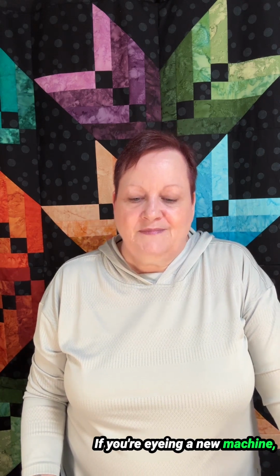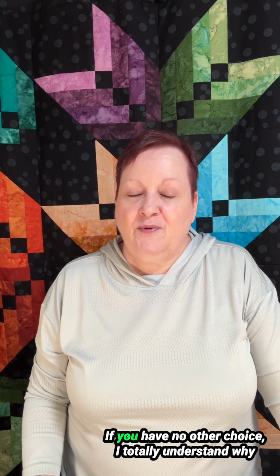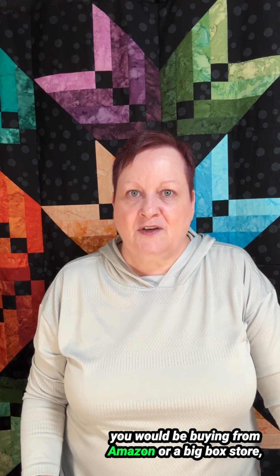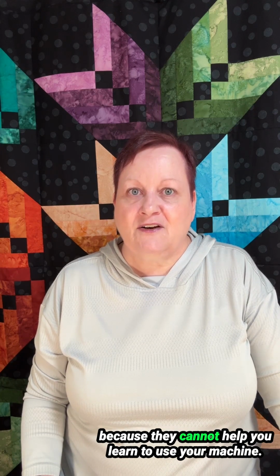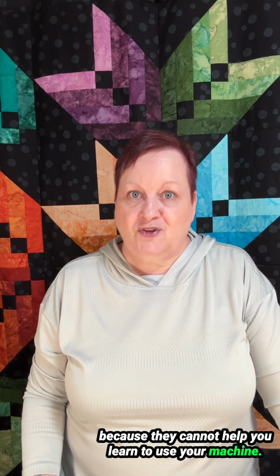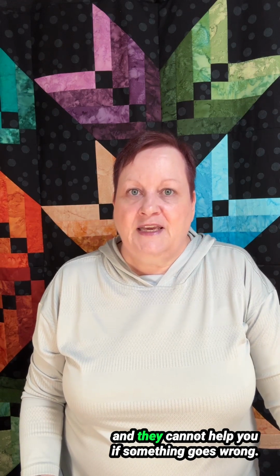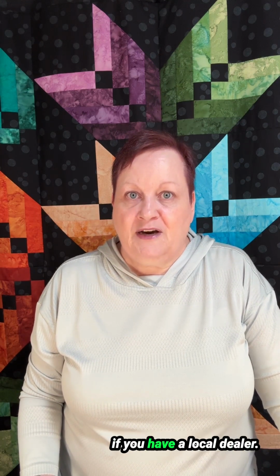Sewing machines. If you're eyeing a new machine, December is usually a good time for sales. Check the manufacturer's website and your local dealers too. If you have no other choice, I totally understand why you would be buying from Amazon or a big box store, but they really are not the places to buy sewing machines because they cannot help you learn to use your machine. And yes, there is a learning curve with every machine, and they cannot help you if something goes wrong. Google sewing machine dealers near me to find out if you have a local dealer.